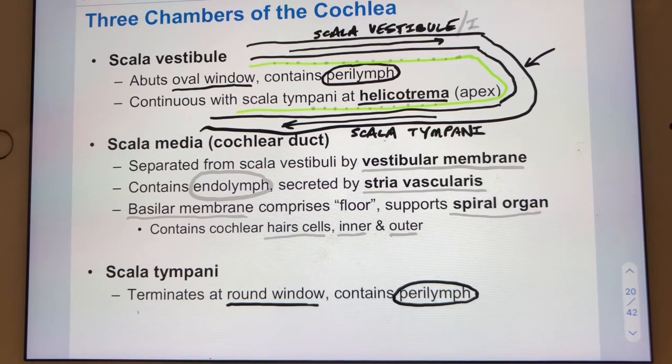Well, the scala media is separated from scala vestibule or scala vestibuli by a partition, okay, that's called the vestibular membrane. They have a shared wall, in other words, vestibular membrane. That vestibular membrane would be like here. The scala media does not contain perilymph, it contains endolymph. What's special about endolymph? Lots and lots of potassium. And the membrane that secretes that endolymph is called the stria vascularis. We'll point it out when we get there.